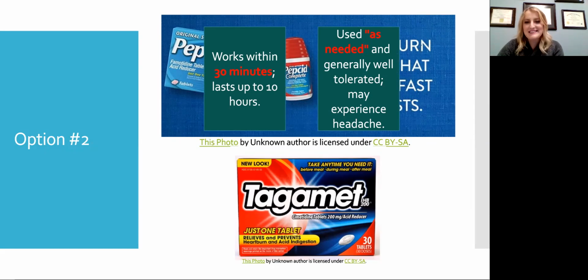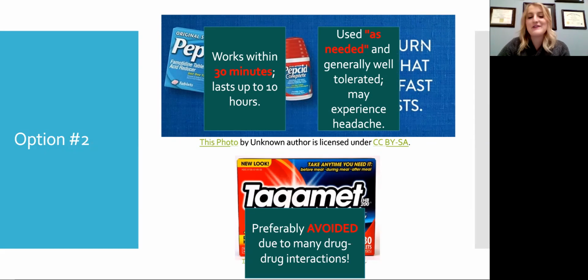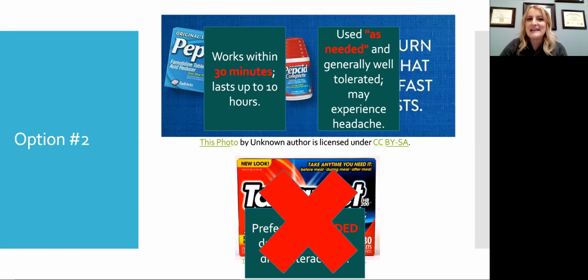Now, Tagamet or cimetidine is the other name for this one. We recommend avoiding this product because it has so many drug interactions, and how are we to know, right? If it's over the counter, you can always ask your pharmacist about it. Does this interact with what I'm taking? But truthfully, I would say just avoid it at all costs if you can. So big red X over Tagamet, don't take it. If you're gonna go with one of these, you'll kind of have to go with Pepcid at this point. So Pepcid is a good option for your heartburn.